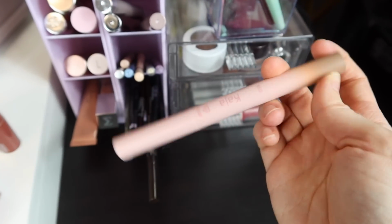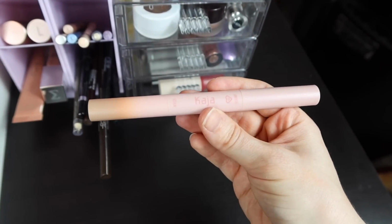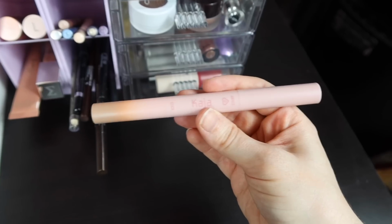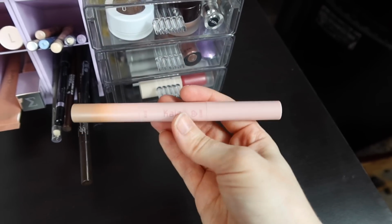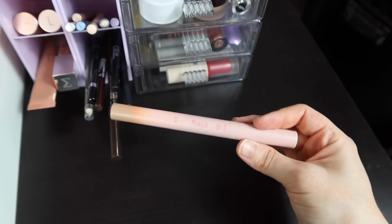This is the Kaja. I'm gonna decide if I want to keep this. This is the Kaja Wink Dazzle. It's the 2-in-1 stick and glitter stamp, and this is in the shade Mocha Sparkle. It is a really nice, light chocolatey mocha color. So let's add that one as well.